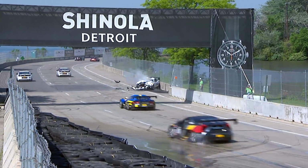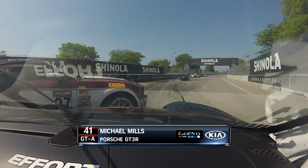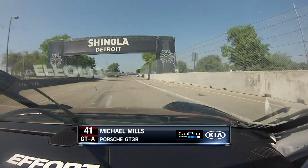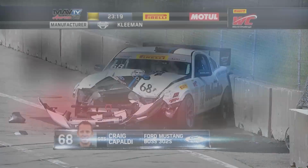Capaldi loses it. Mike Mills is being really aggressive there on Landry this time. There's the hit on Landry, and that one was a real abrupt up front. There's the big hit by Capaldi. Big impact. Ooh. Mills just missing that piece of debris.